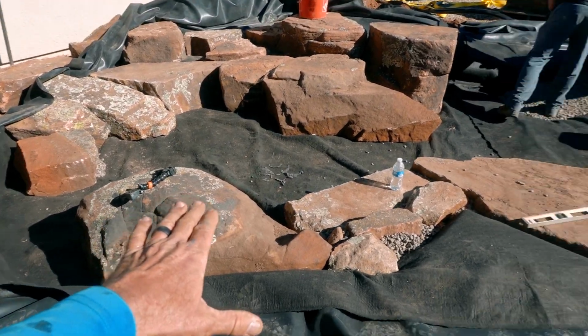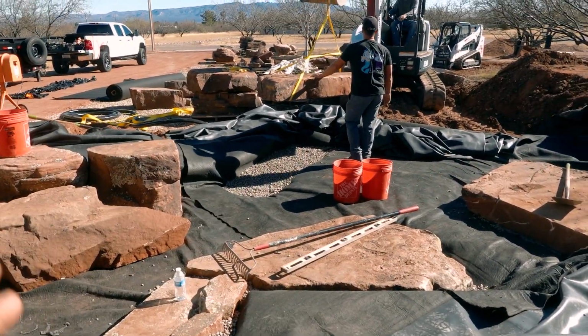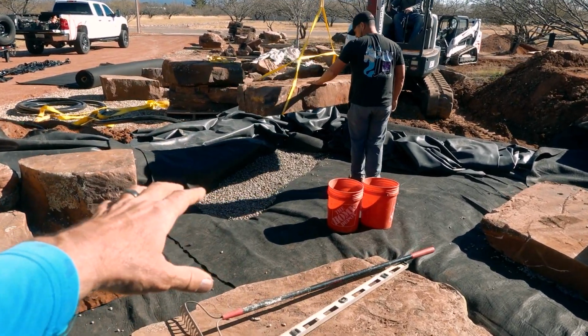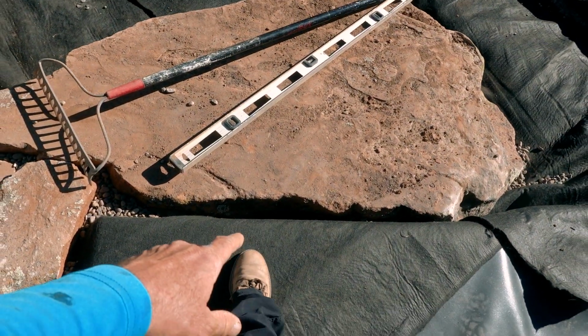Jaak and Charlie have been working their way out, setting these huge steppers. These steppers are gonna be what stands out the most, I think, on this water feature. What Jaak is doing right now is he's got a bed of gravel. There's a depression right there. We dug it a little deeper than the top of the sidewalk right here.